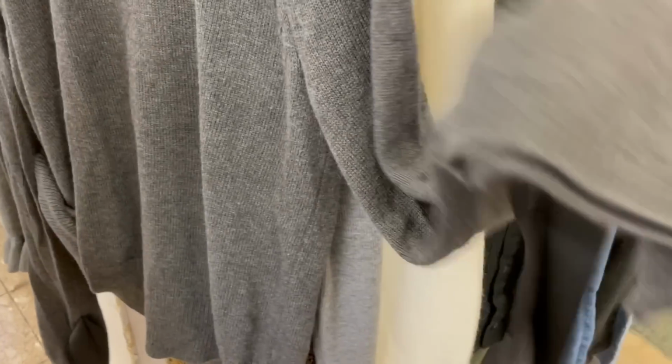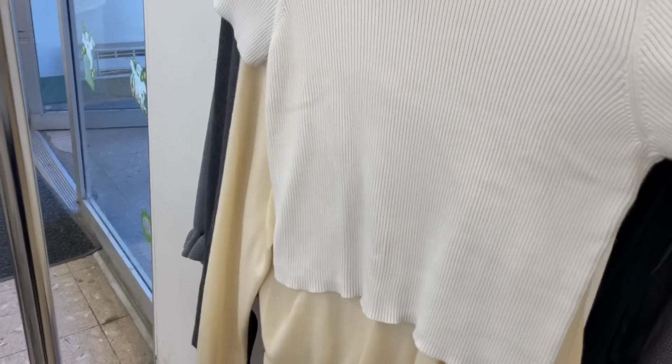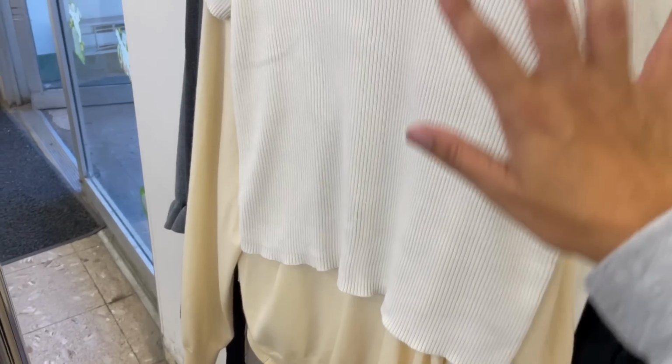This, not my style. Not sure what this is all about. Yeah, this was me. And then we're gonna leave this behind because I think I could have gone a size up. Maybe not, but I don't know. I don't like the length, that's for sure. So we're leaving this behind.